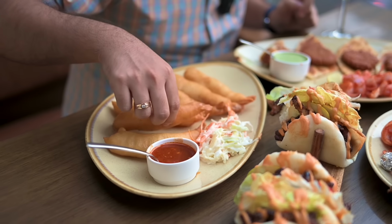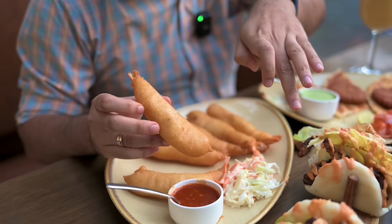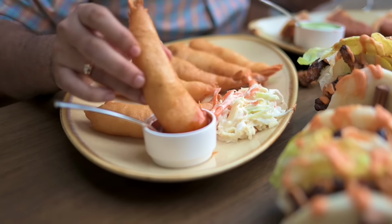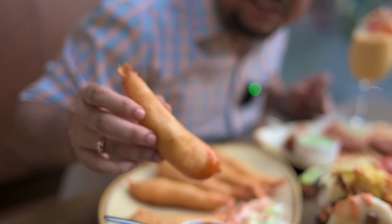Final jeta amra khabo. Golden fried prawns. Just look at the size of each of this. 6 pieces golden fried prawns. There's also a side of coleslaw. And some spicy dip as well.